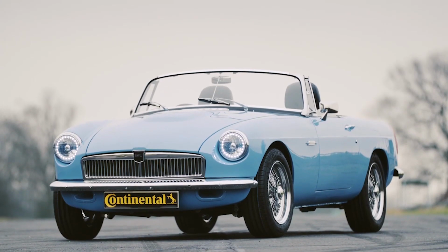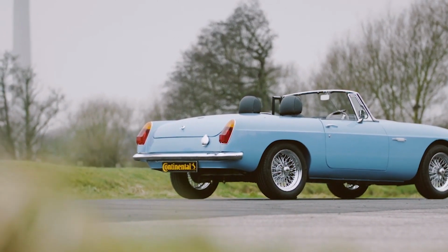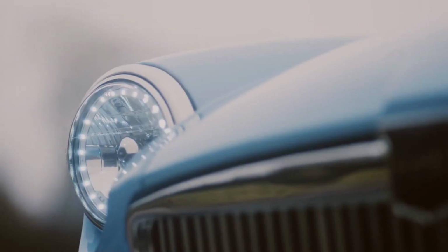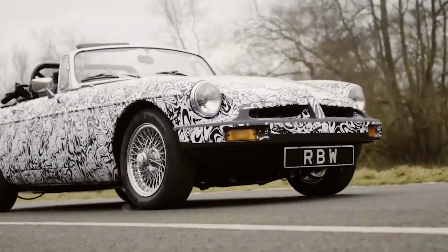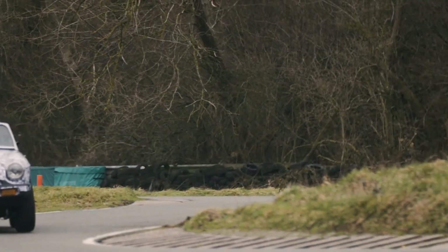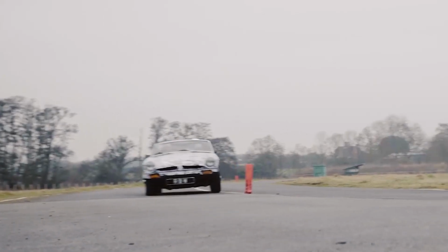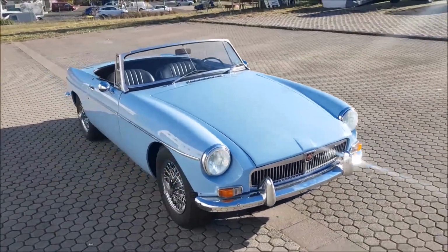So, like you saw in the title, this is the new RBW Roadster. Now, the RBW Roadster is basically a MGB Roadster, but instead of being powered by a gasoline engine, it's an EV. Now, I thought a good way to do this video is to first take a look at the classic MGB, all the good and maybe some of the bad, and then we can compare that to the new electric. And then at the end, hopefully we'll know which one is the better one, which one is the one that you would want. So let's start with the classic MGB.